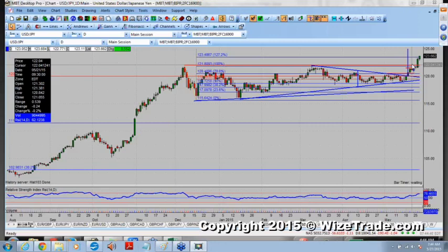So that means every pip you make 80 cents or you lose 80 cents. So it doesn't hurt as bad. If you're down 17 pips, if I was trading the euro dollar, it'd be like being down 14 pips or 13 pips. So the further away you get from 100, the less pip value it is.